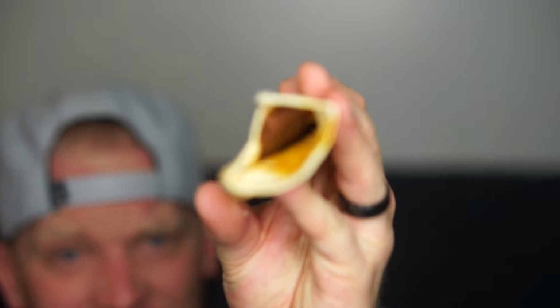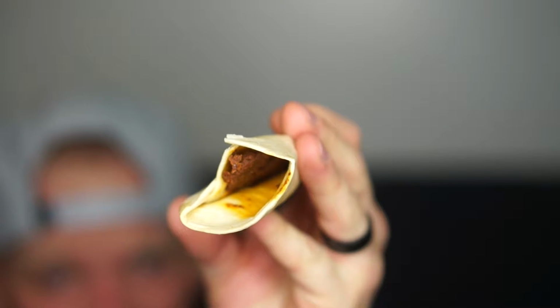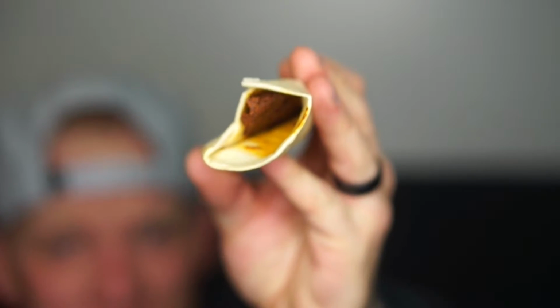Man, I'll be honest, this doesn't look very awesome. But if you can kind of see in there, there is your meat, just tucked right in there. Here goes.